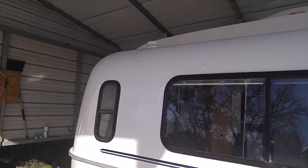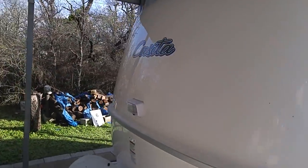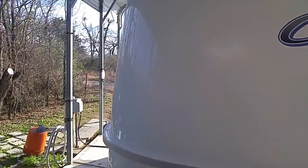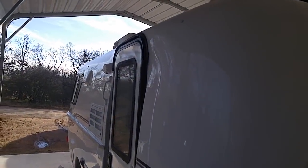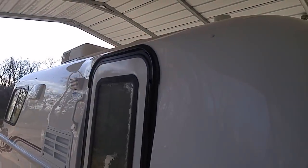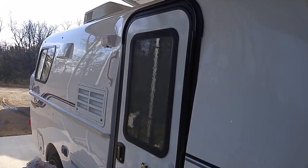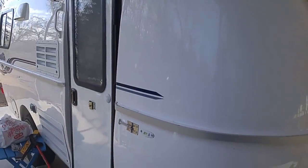I think they use aluminum rivets, and you can get stainless steel rivets. Now, I'm not a rivet expert, so I can't really tell you why. You could say they use the aluminum because they're cheaper, but I don't know. But it may have something to do with stress on the fiberglass, because if you get a stainless steel rivet in there, it's not going to give at all, and it may crack the fiberglass. That's my only concern. I'll have to check with Casita on that if I have an issue with the rivets.